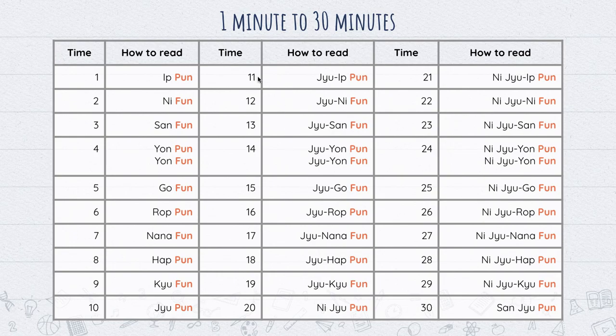Let's move on to 11 till 20. 11, 11分. 12, 12分. 13, 13分. 14, 14分, or 14分. 15, 15分. 16, 16分. 17, 17分. 18, 18分. 19, 19分. 20, 20分.